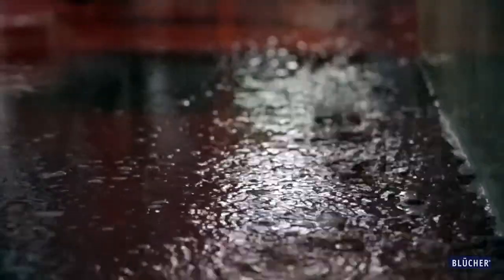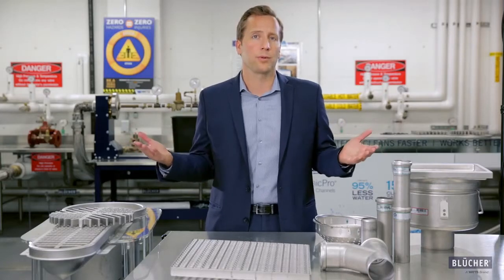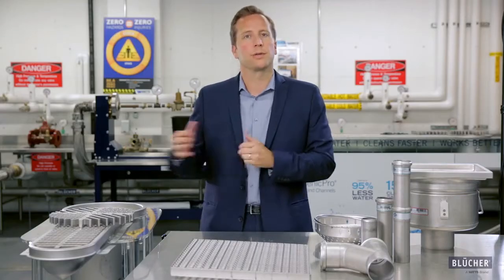So imagine that on a large scale, like you're processing thousands of potatoes in a big processing plant. Now imagine alternatively, if there is no basket at all, all of that waste will get processed through the city, and if there's too much of it, you can get major surcharges back.